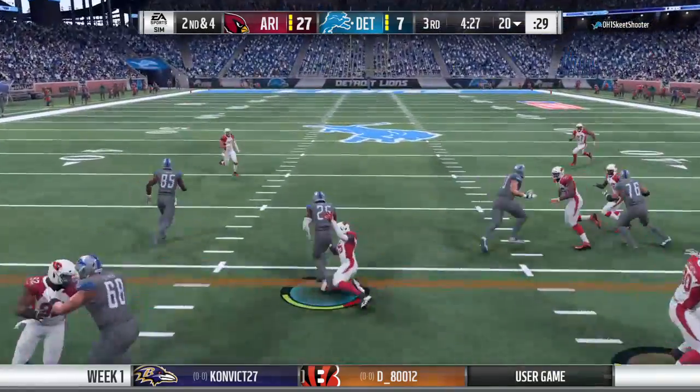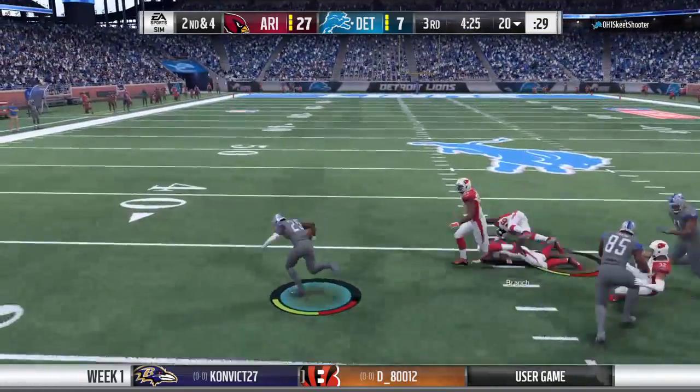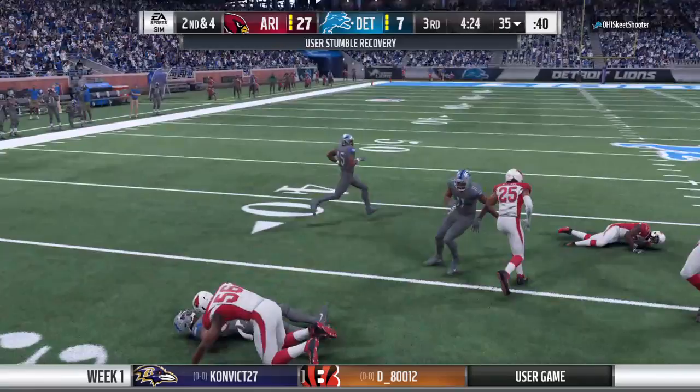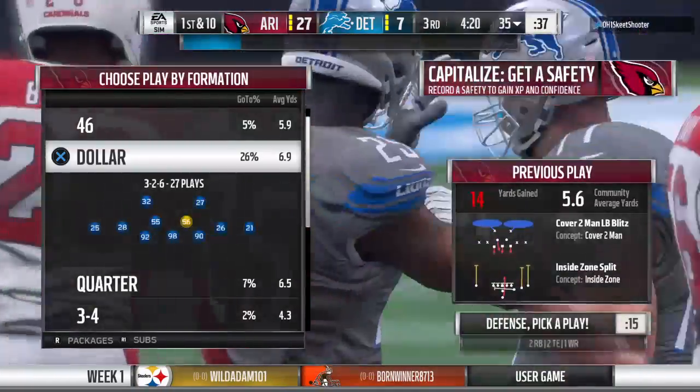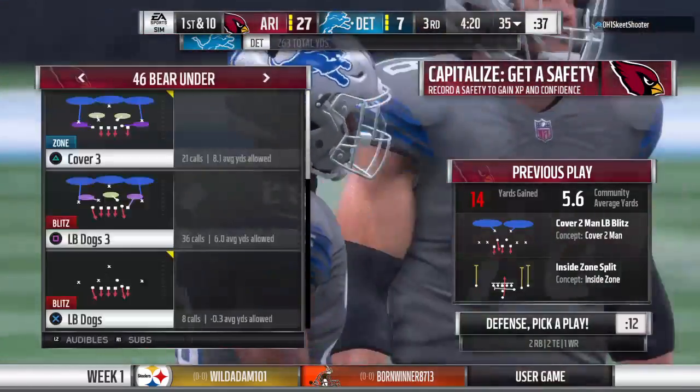And to give this time to the tailback. Muscles by at the 25. And he's brought down, getting this one up to about the 35. They give him 14 yards that time and a fresh set of downs.